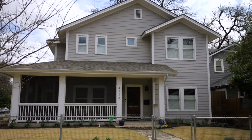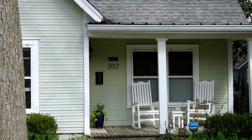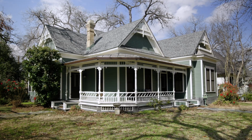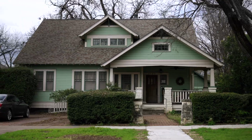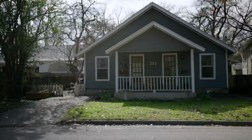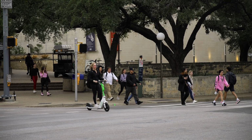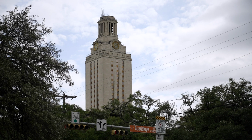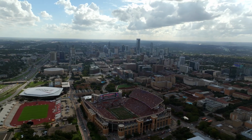Hyde Park is one of the oldest neighborhoods in Austin. Originally platted in 1891, Hyde Park was a suburb featuring large, majestic residences. Hyde Park has one of the largest concentrations of historic homes in the city of Austin. It's known for its tree-lined streets, its charming bungalows, and its friendly community feel. It's just north of the University of Texas, which makes it a popular choice for faculty and professionals working downtown.